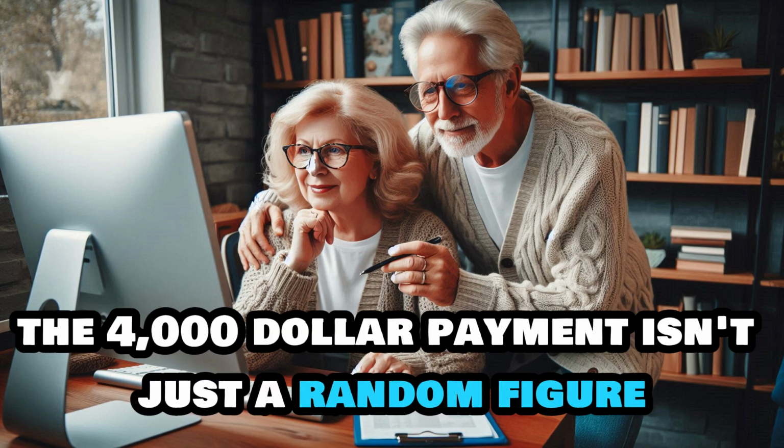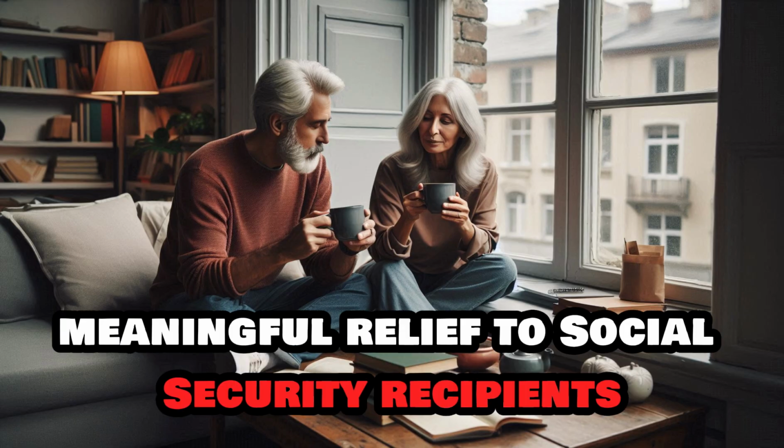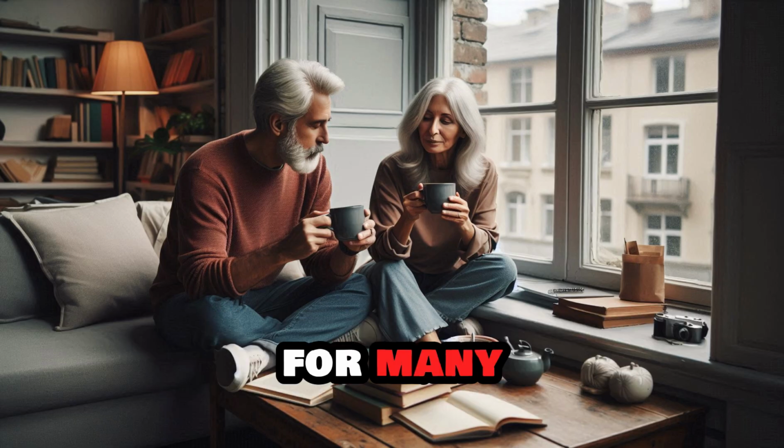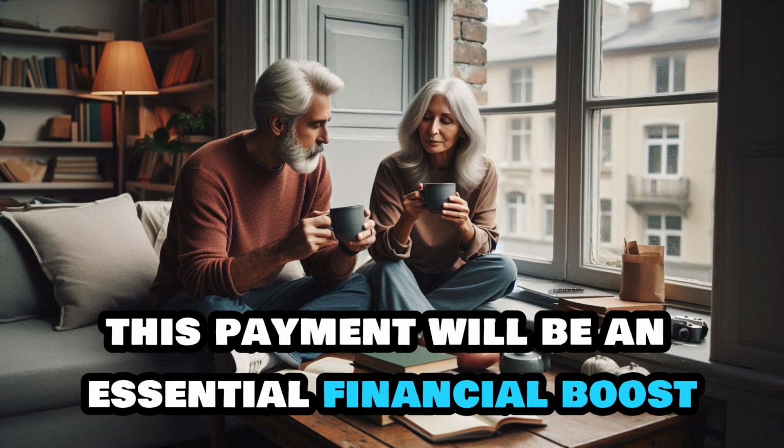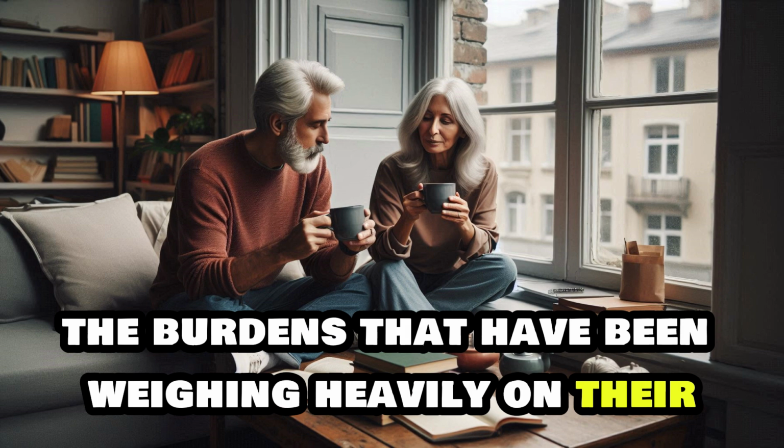The $4,000 payment isn't just a random figure. It's a carefully calculated amount designed to provide meaningful relief to Social Security recipients. For many, this payment will be an essential financial boost and help alleviate some of the burdens that have been weighing heavily on their shoulders.